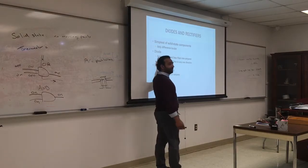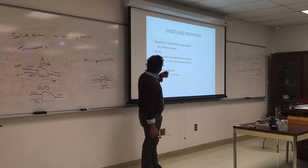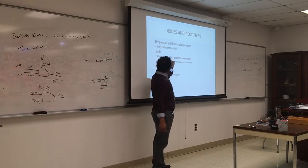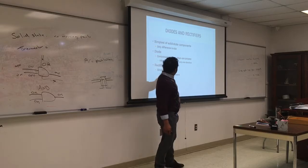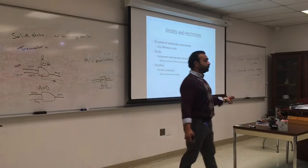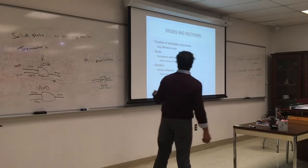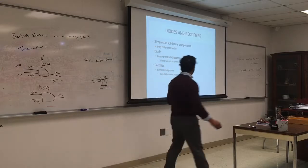Again, what's a diode? A diode is like a check valve. It allows the current to flow only in one direction, so if you reverse the flow, it does not come back. A diode is a component rated for less than 1 ampere, so that's what we'll use on a board. Rectifiers are similar components, but rated for more than 1 ampere.